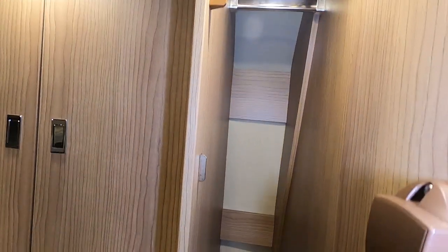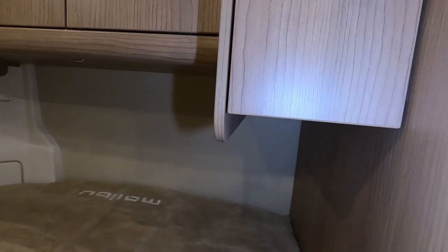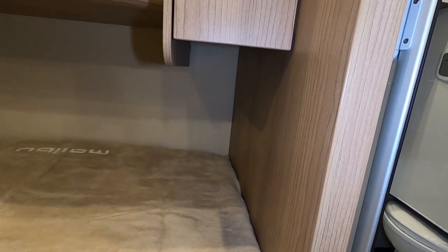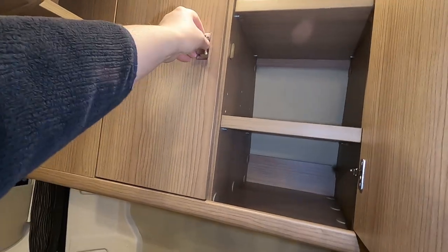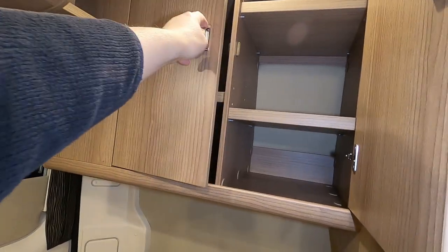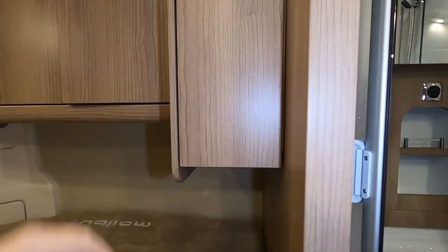There's your hanging space. It's not a huge amount of hanging space, but it sort of comes down. So if you've got a suit or something there, it's going to just come down there. Won't bother your feet, will it? Possibly. I'd rather my feet bothered my head, though. Some really good lockers in there. Loads of space there. I'm always impressed with the cupboards in panel vans. I think it's because they've had to think about where the storage is.